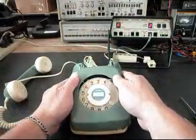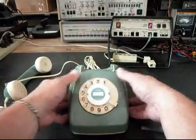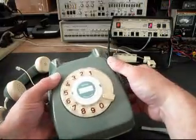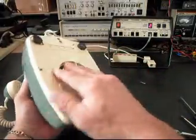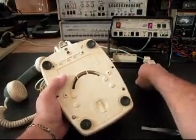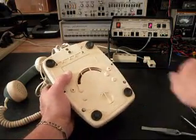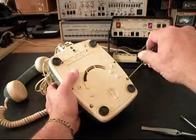This is a really cool telephone. Very cool color combination. Go ahead and tighten our body down.